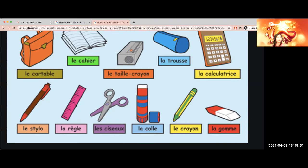A ruler. So who wants to try guessing how to say this? Annabelle, let's have you try this one. So what's the first word, Annabelle? La. And then the second word, how do you think you say it? The first part is re. And then how do you think you say the second part? Regular. La regular. Alvin, do you want to try? La regular, good. Annabelle. La regular. Awesome.